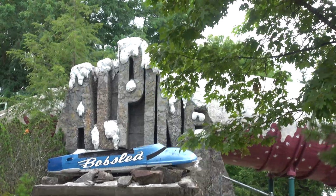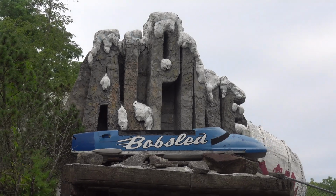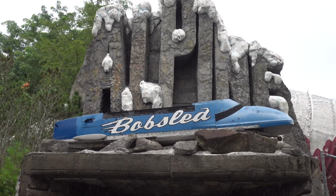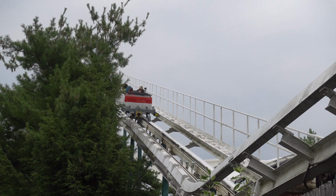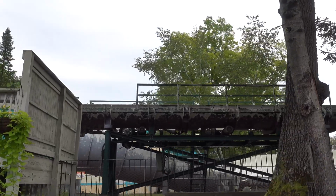So I'm just getting here to the ride. It is stalled on the lift hill. Here's hoping that they managed to get it open. Yeah, there are some people on the ride now, currently stuck on the lift hill. Given my luck this trip, I don't think I'm going to get on it.